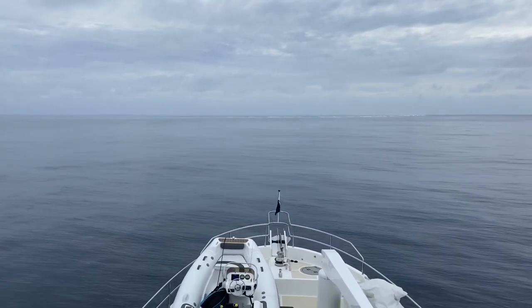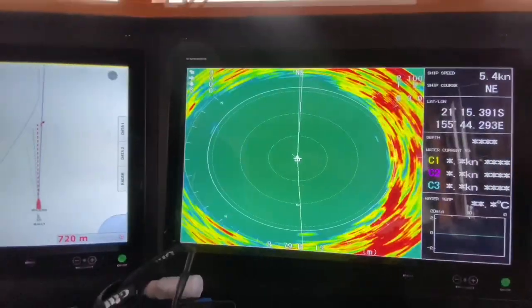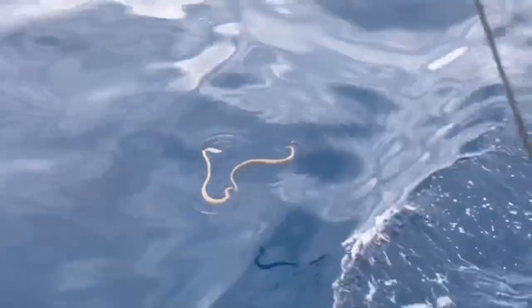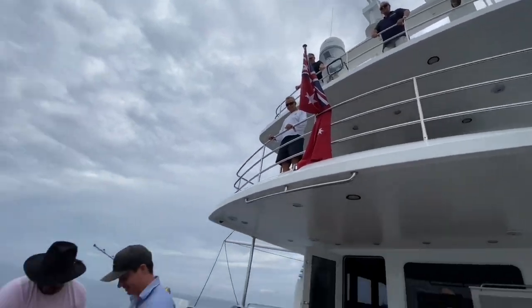All the reefs are probably about 8-10 hours apart, but as we approached Ken, conditions were almost too good. Once it glasses off like that, you can't see the reef. So again, we put the boys in the whaler and sent them ahead. Oh, found it.